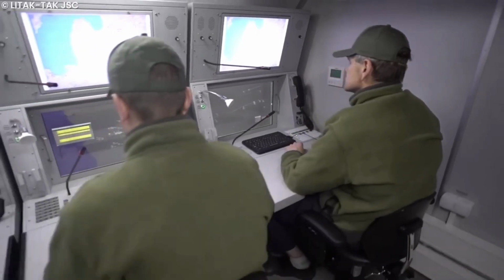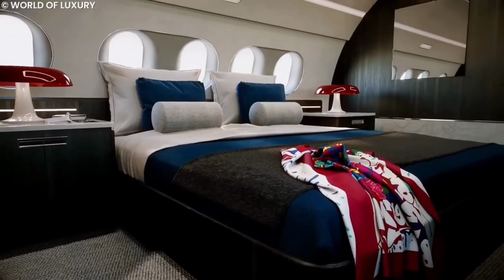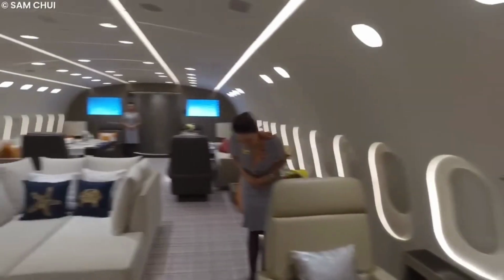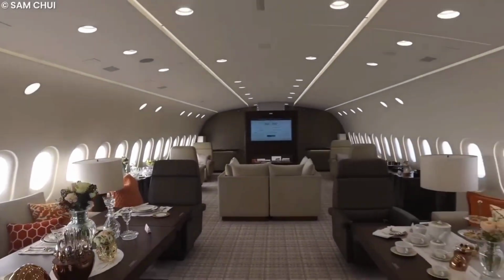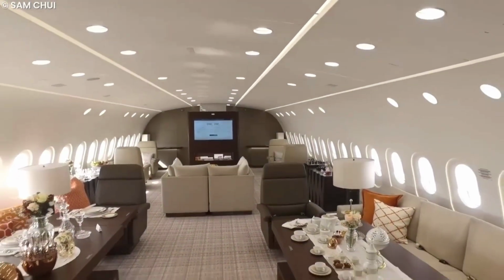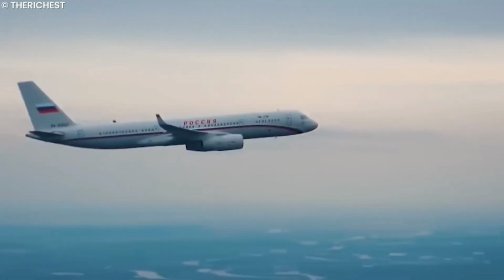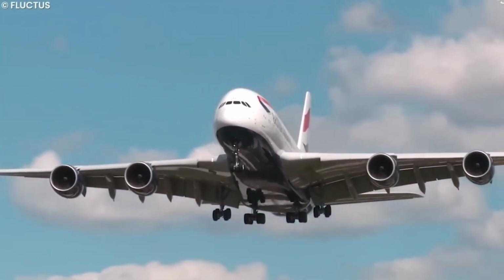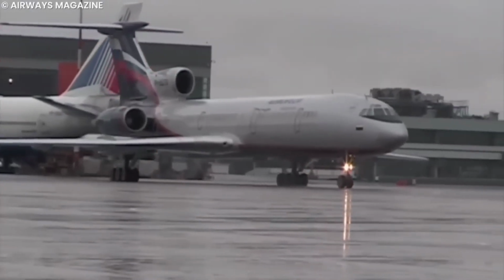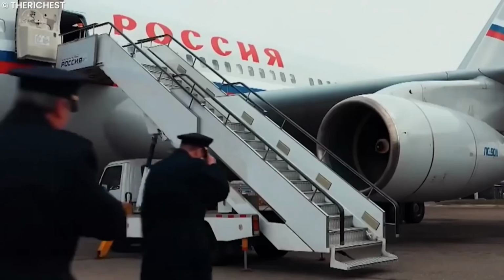But here's the crazy part. The aircraft contains spoofing radar systems and intercepting satellite signals from 200 miles away. The presidential bedroom features a bed with a frame made from titanium aircraft-grade alloy, the same material used in spacecraft, providing perfect stability even during severe turbulence, with the frame alone costing $340,000. The aircraft's range exceeds 7,500 miles, enough to fly from Moscow to Cuba without refueling, and it can operate from unpaved runways in Siberia where Western jets would destroy their engines.